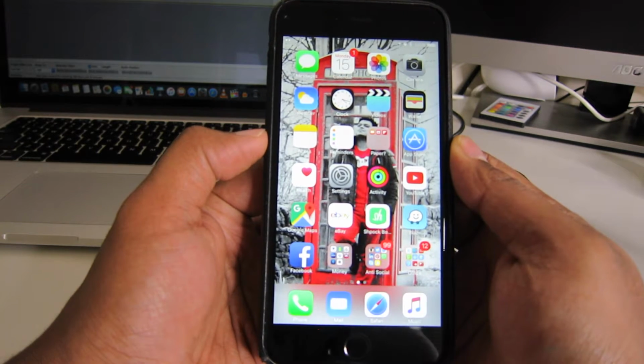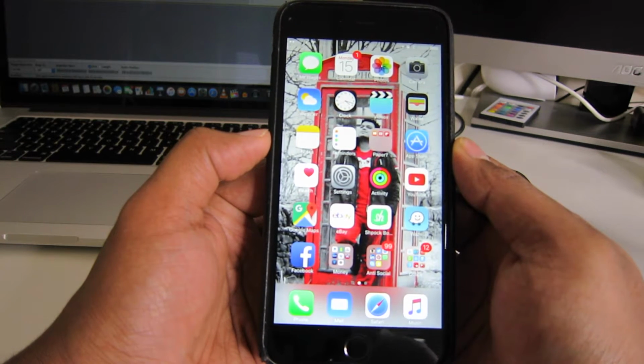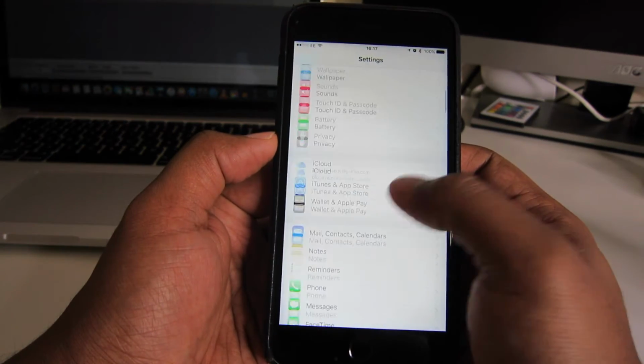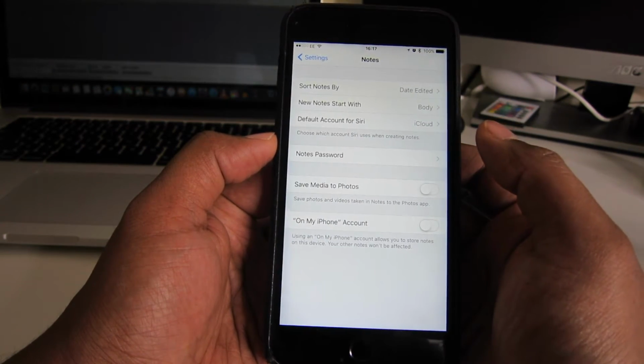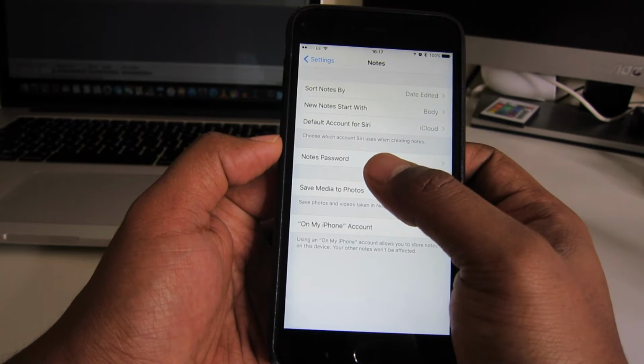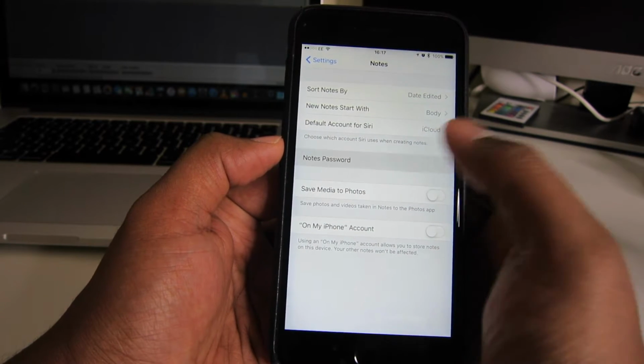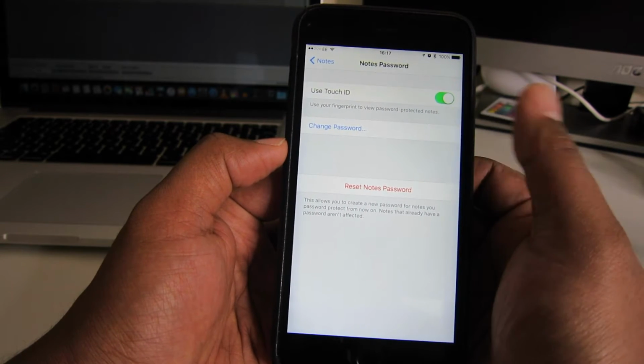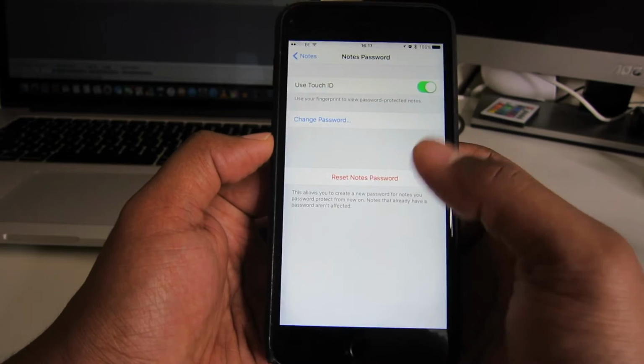But Apple has done a wonderful thing now with 9.3 where you can password protect your notes. So how you can do this is head over to notes in settings. It's as you think. The notes password is over here. Head over there, use Touch ID, you can turn that on and you can change the password or set a password if you're doing it for the first time.